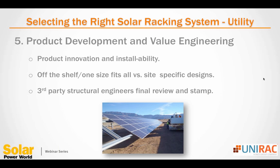The next thing I want to talk about today is that you want to look for a racking manufacturer that, as I talked about a little bit before, has good installability. Look for the manufacturer that has innovative designs that reduce the amount of field install that's needed.